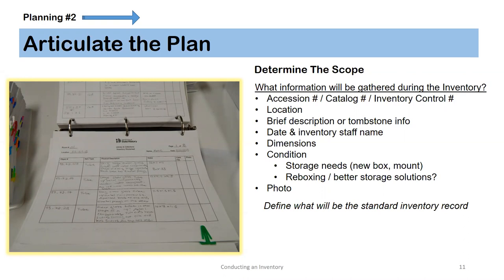But you want to have at least the basic amount of information gathered during your inventory. And I suggest the first four on this list: the unique catalog number associated with the object, its location, which we'll get into a little bit more later, brief description or tombstone information. Most people know tombstones are the type of label where you have at least the artist, maker, title, and medium. Then you want to have the date and the name of the person doing the inventory.